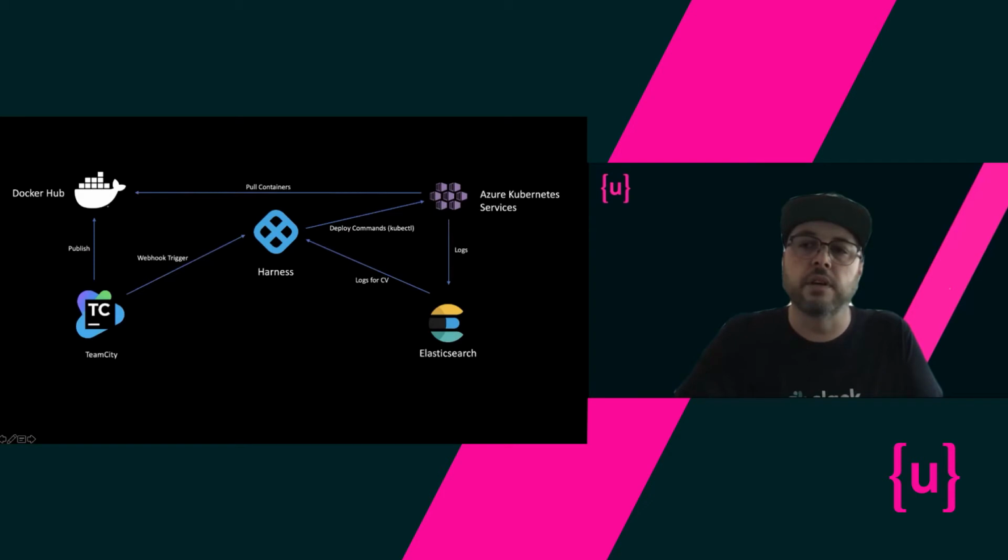We were using Azure back then. The deployments cause the containers to pull, and the stuff runs. We didn't really have a logging aggregation strategy back then. So a couple of days before Harness showed up, we just threw a Beats log aggregator in our cluster and threw up Elasticsearch. But once they were there, within 5 or 6 hours, we had a couple of our services deploying with Harness, hooked up to basic CV, etc.